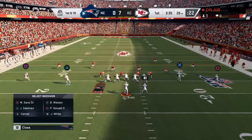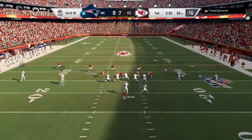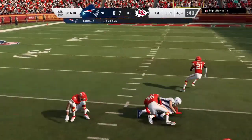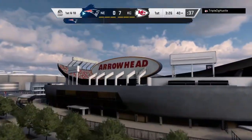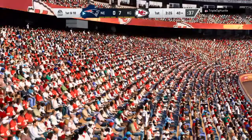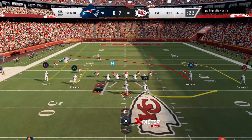From the gun, it's Brady. Oh, he's going to take a shot right away. And got his man, complete. And they've got it well across midfield down to the 40 before it's all said and done. It's a gain of 34. So the big play moves him all the way across midfield to the 40 now for 1st and 10.